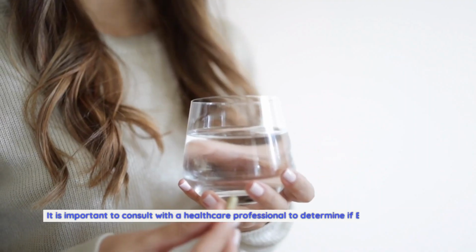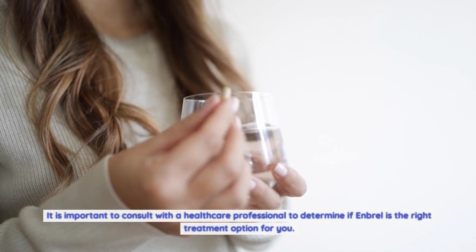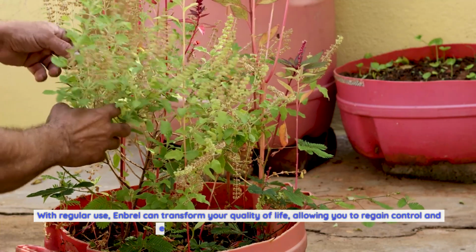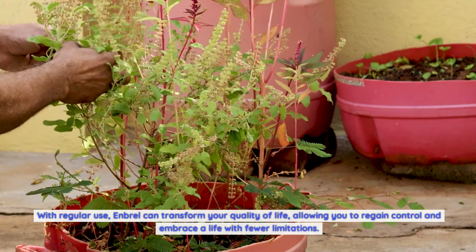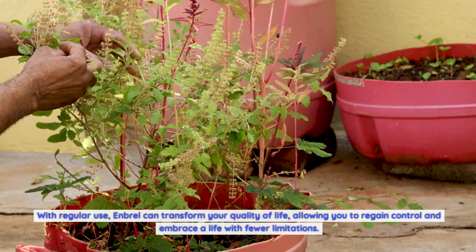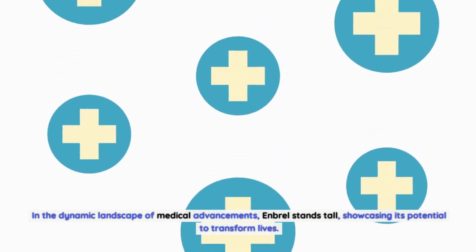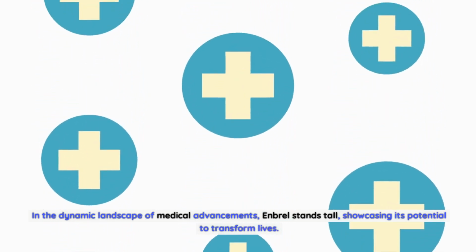It is important to consult with a healthcare professional to determine if Enbrel is the right treatment option for you. With regular use, Enbrel can transform your quality of life, allowing you to regain control and embrace a life with fewer limitations. In the dynamic landscape of medical advancements, Enbrel stands tall, showcasing its potential to transform lives.